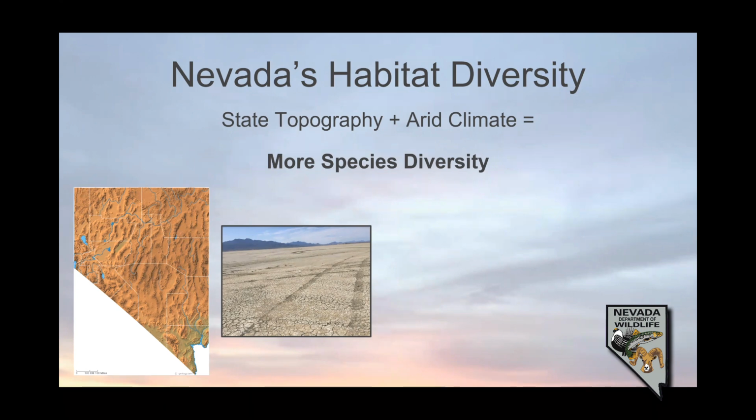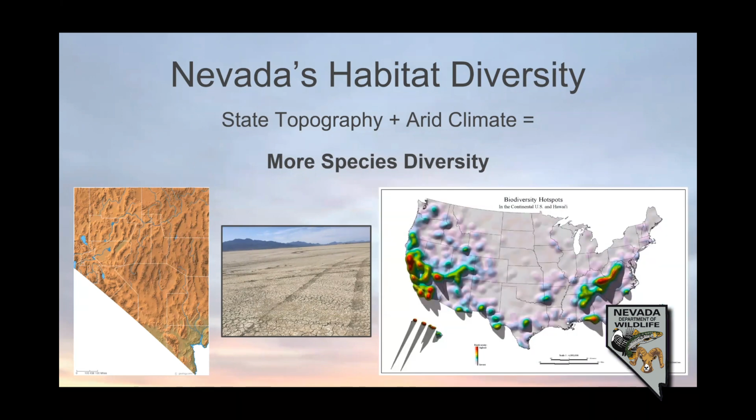But this is actually good in a way because it has led to much more species diversity in the state. So if you look at this map of biodiversity hotspots in the United States, you can see that that very southern portion of Nevada is actually considered really biodiverse. And so that's the hottest and driest region in Nevada.